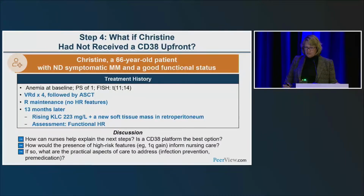So, again, good status. How can nurses help explain the next steps? And would a CD38 be a good option for this patient? Remember, she only had that 3-drug regimen so far. If you look at lines of therapy, she had VRD, transplant, and then lenalidomide maintenance. That is one line of therapy. So if we're considering a clinical trial or our next treatment option, this is line 2 at this point.